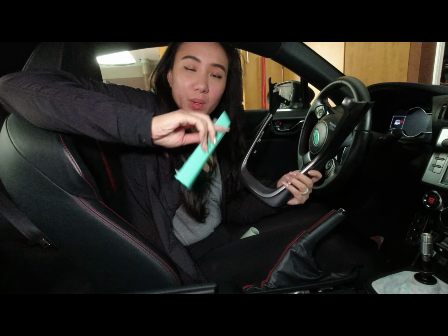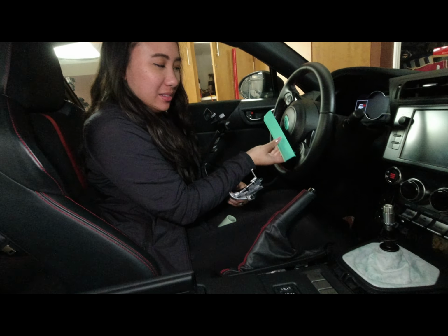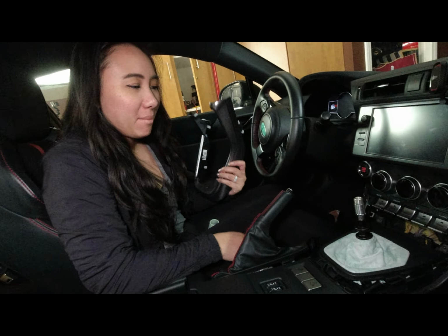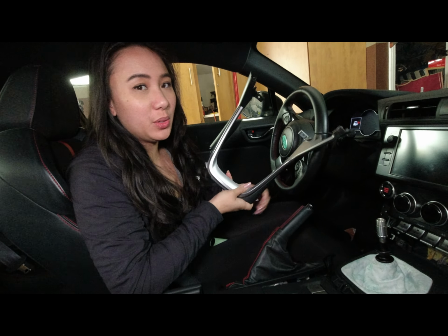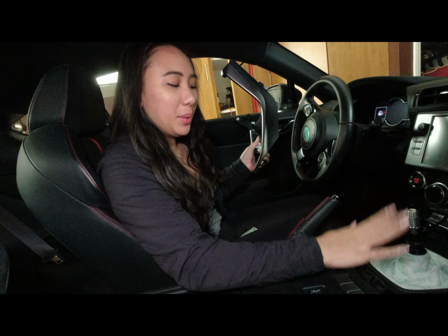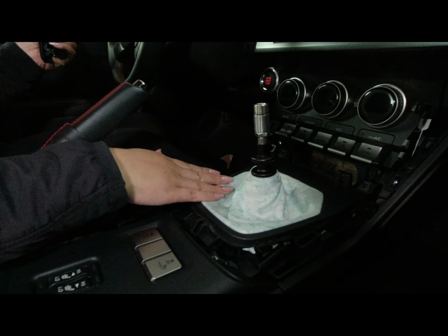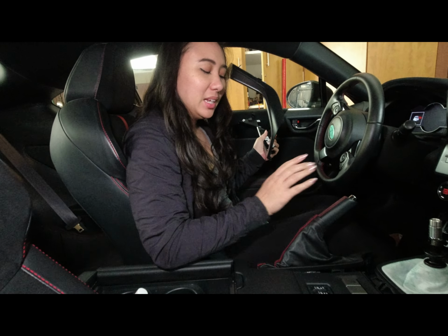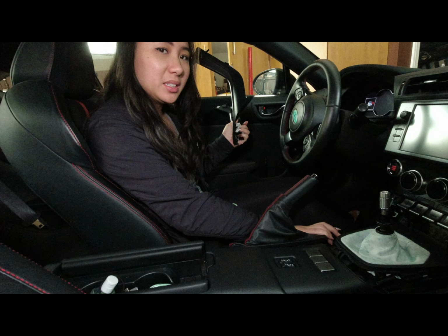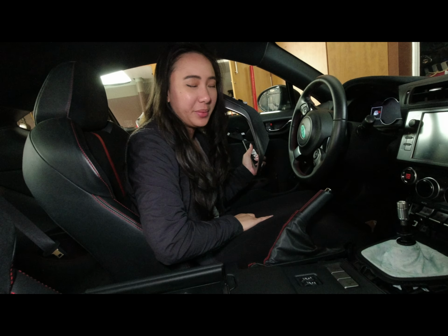But we got this one done. It matches, you know. There you go. Matchy matchy. Close enough. At least we know how to take this piece apart if we do end up finding another vinyl that is more flexible. But we got my little shift boot on. Look how cute that is. It did also come with a brake boot, but that didn't fit right, and I think I liked it better just keeping it black anyways.